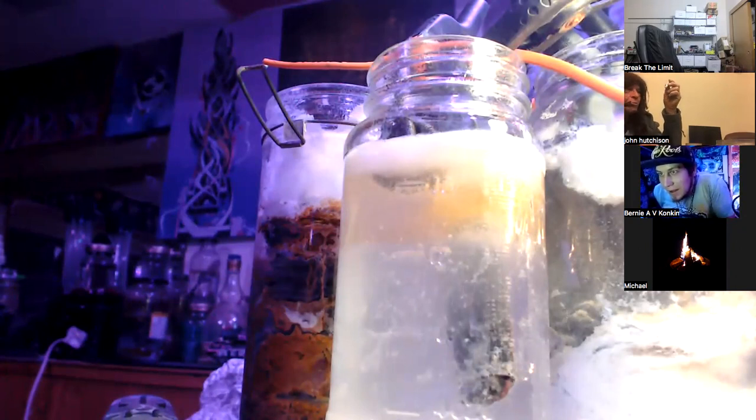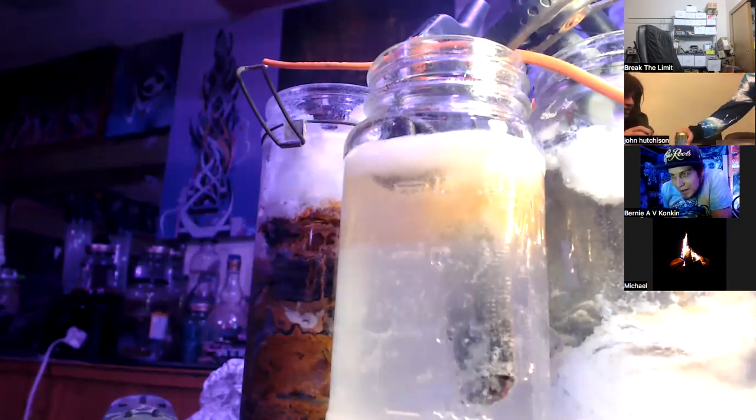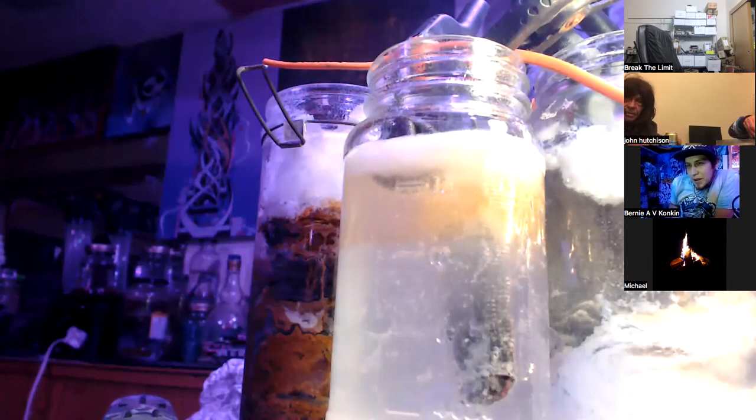If you can see the jar right now, the top is starting to turn yellowy orange. And that's off the anode, so that would be diatomic, what the alchemists called the sulfur state. I was watching it when you guys were talking. So there's a bit of the monoatomic, the white layer, with the hydrogen or Brown's gas coming off the cathode side, and that's what's bubbling up.